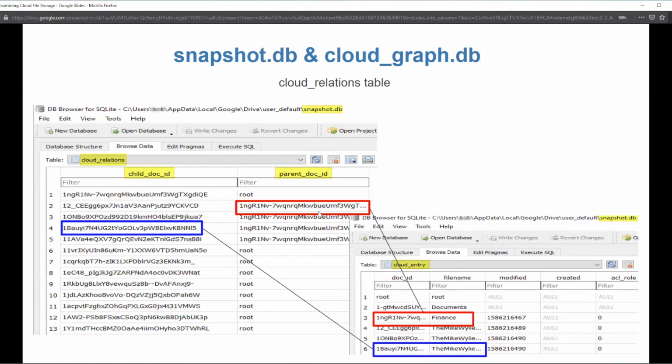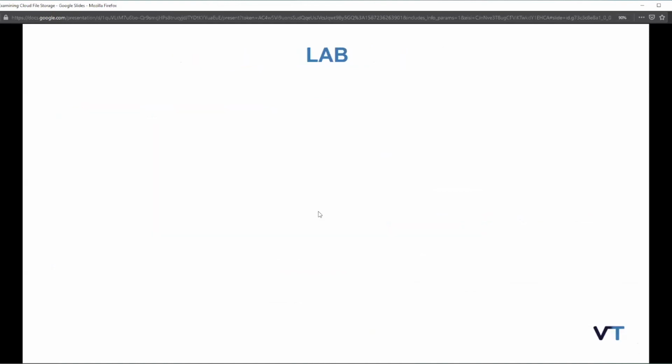So if we look at the Snapshot DB's cloud entry and the cloud relations table, we can map that, and we can see, oh, 1NGR, 1NV, and so on. That's actually the finance folder, and the file sitting within there, we can't see the full file name, but it's called something like Mike Wylie, and we can figure out what type of doc type it is. So you might have to toggle between the two different tables to figure out the file names.